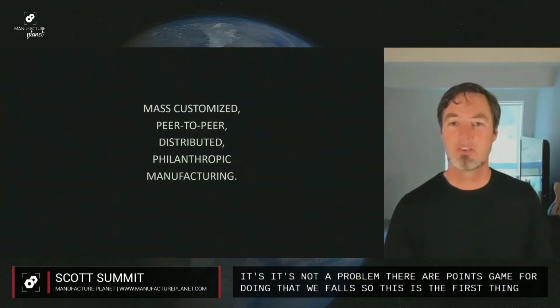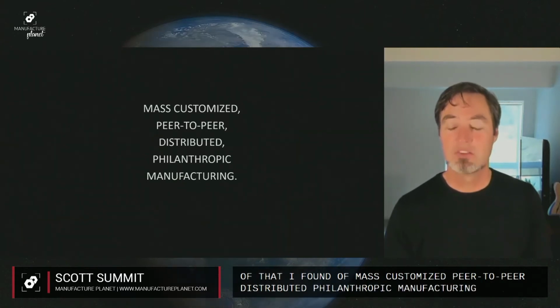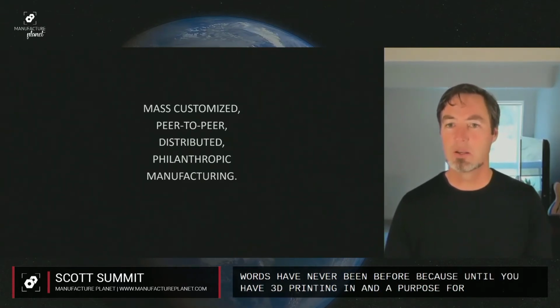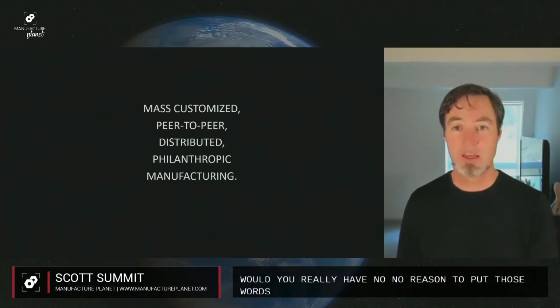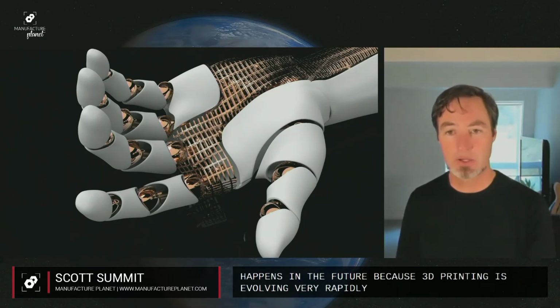So this was the first example that I found of mass customized, peer-to-peer, distributed philanthropic manufacturing. It's interesting because those words have never been stacked up like that before. Because until you have 3D printing and a purpose for it, you really have no reason to put those words in that sequence. Well, we looked in what happens in the future because 3D printing is evolving very rapidly.